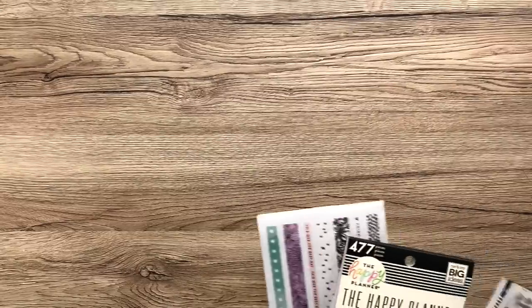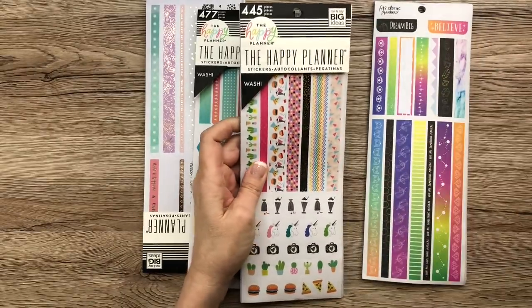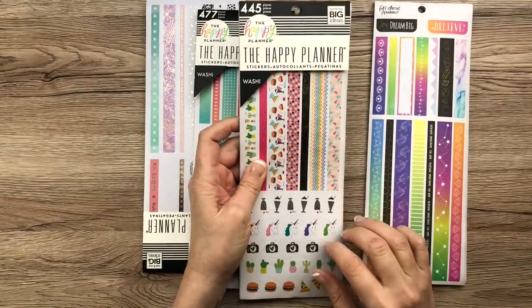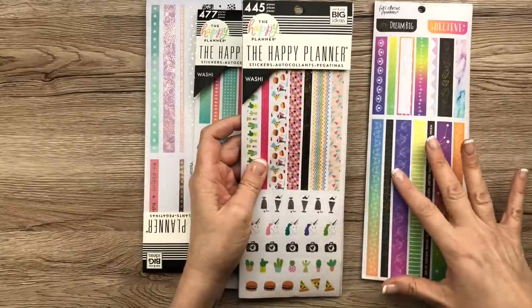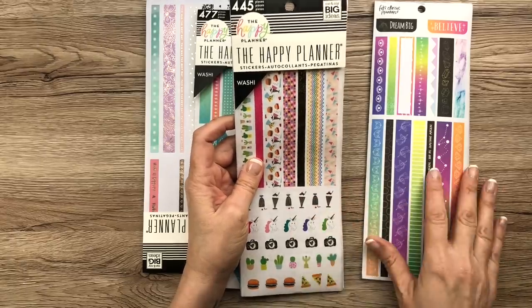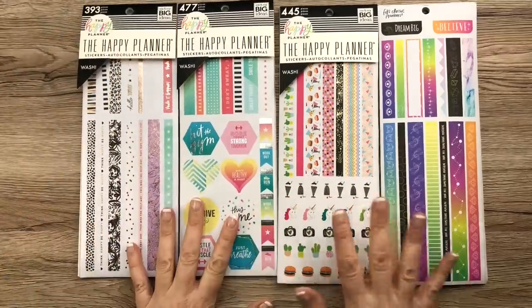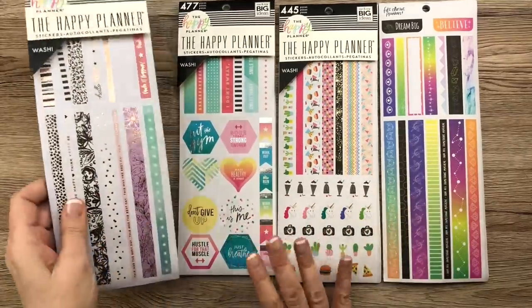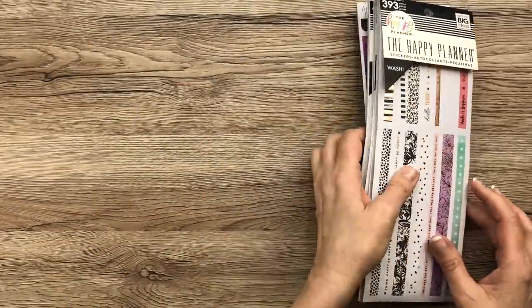And then I have the washi tape books. I have four of these and I used to use these all the time and then I kind of forgot about them, but I really like these because it's really opaque when you put it on the page, so it's very bright. I don't even know what these are called, but I have these four, which I should start using again because I love washi strip stickers and these are perfect.